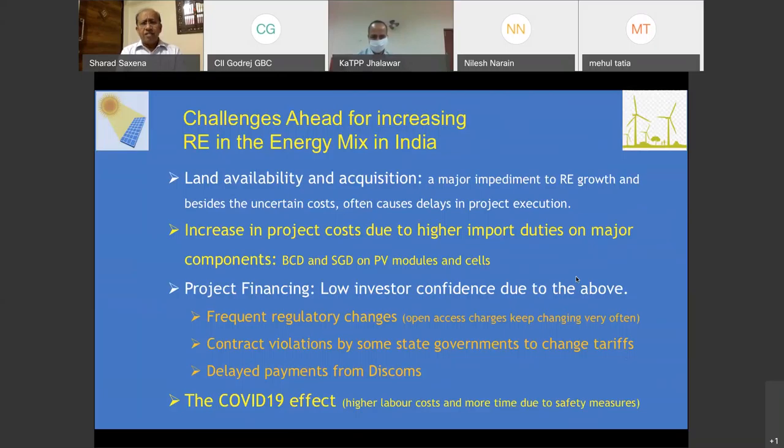Besides that, there have been delayed payments from DISCOMs. We all know that many state DISCOMs have been delaying payments to RE projects. So all these three factors lower the investor confidence, and project financing, raising funds for projects become very difficult.